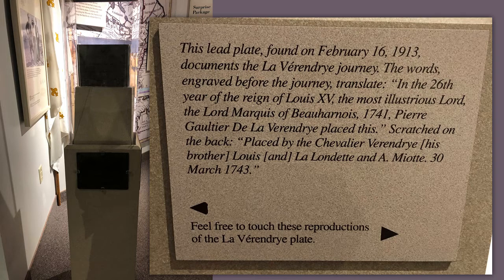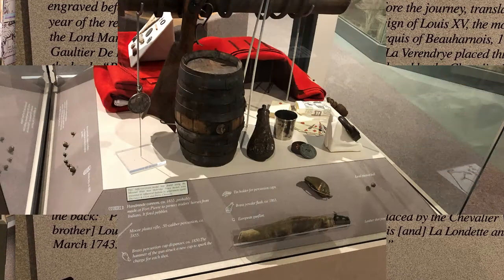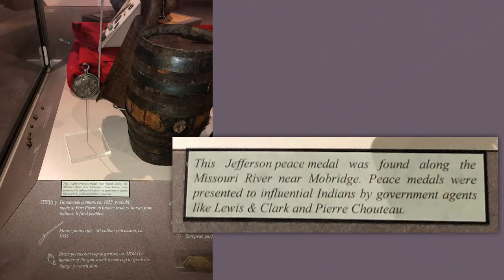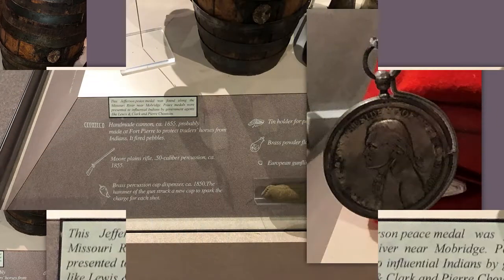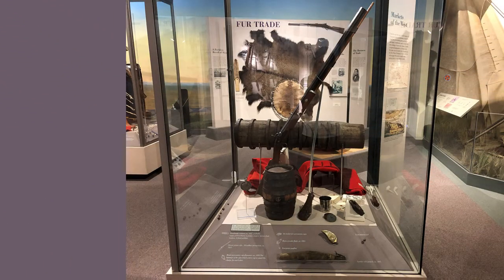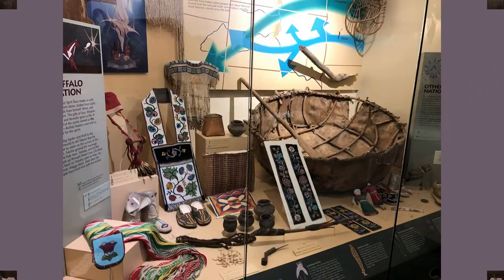The other item that I had no idea was in this museum, my newfound friend, as I'll call him, wanted to show me. It was a Jefferson Peace Medal that was found along the Missouri River near Mobridge. Peace medals were presented to influential Indians by government agents like Lewis and Clark and Pierre Chouteau. This is the only one that has ever been found. How exceptional.